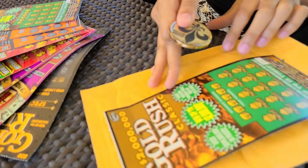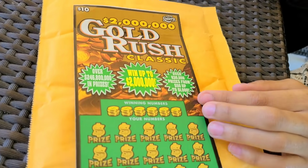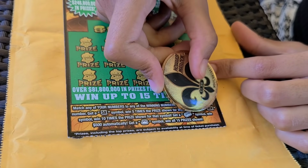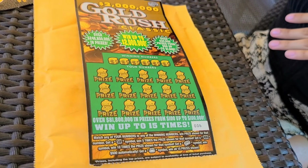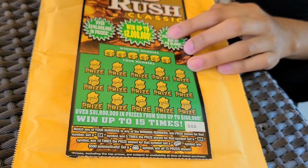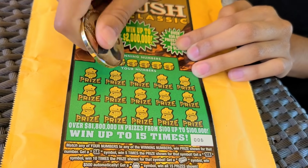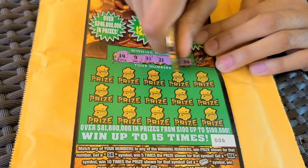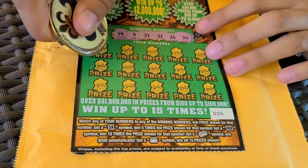So let's start with the Gold Rush ticket. This one here, as you can see, the prize is $2 million. We have the classic Gold Rush, I also want to mention. And as you can tell down here on the bottom, the little symbols are the 5X, the 10X, the gold bar, and the little sack of coins, it looks like. So let's go ahead, we're gonna scratch and go. Whatever symbol comes up, hopefully it'll come up, we'll go into detail as to what it means, okay? Winning numbers for our first ticket today: we got 14, the number 9, 31, 21, 26, and the number 30. Okay, so let's go ahead and see what we win.